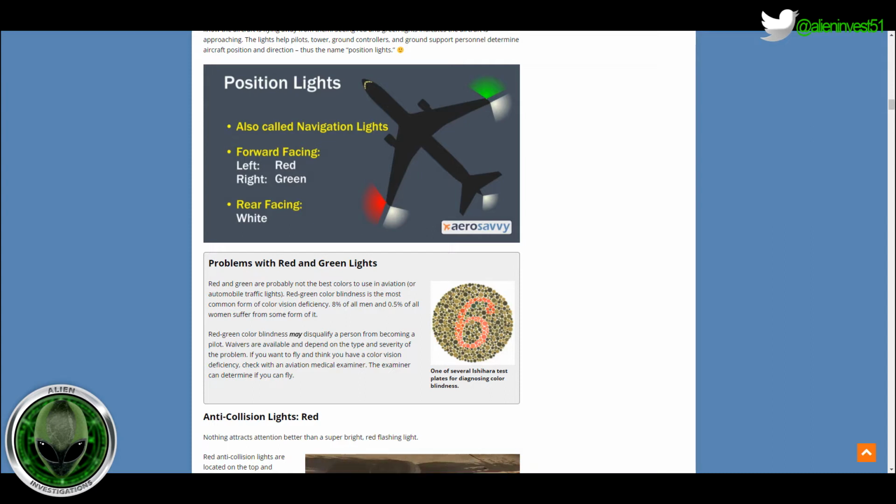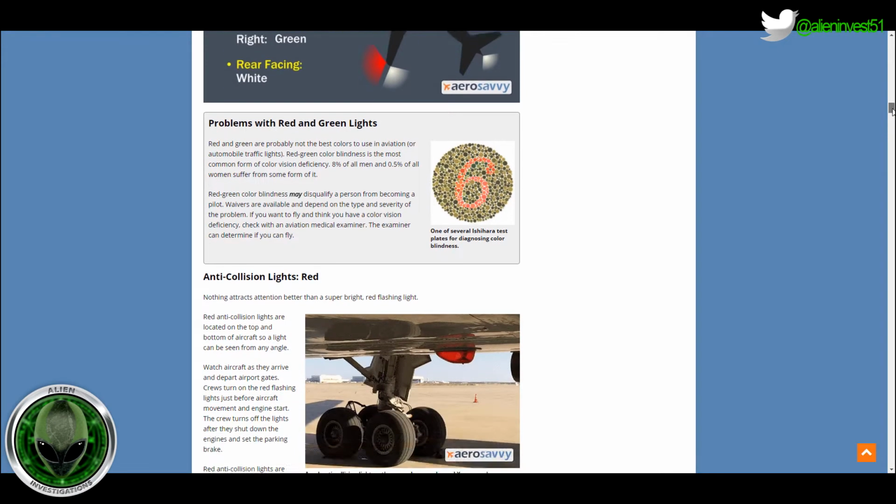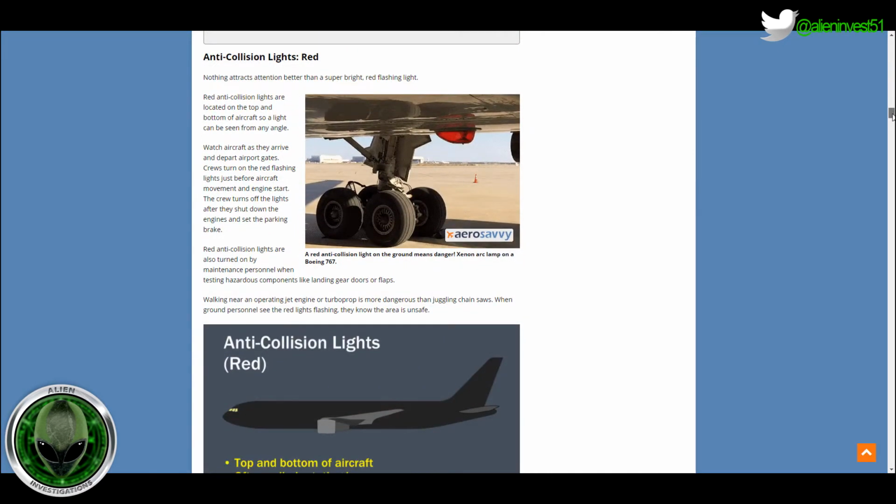All aircraft have red and green lights on the wingtips. Red is always on the left wing and green on the right. White position lights are mounted on wingtips and/or the tail and face aft. Position lights are often called navigation or nav lights, although they have nothing to do with navigation.